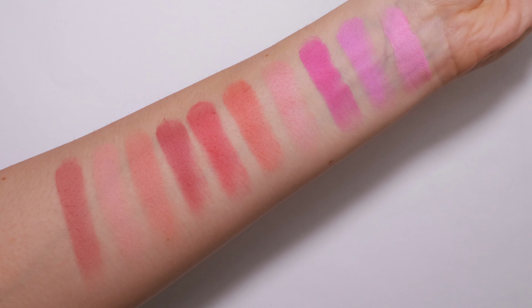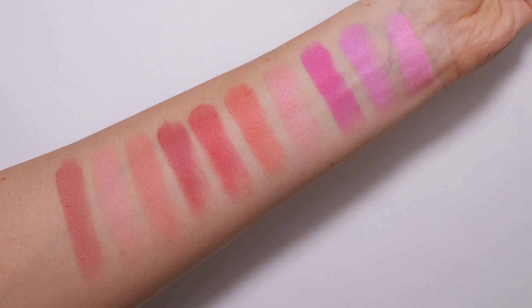Now, this is a long-lasting, lightweight formula. It's very easy to blend, it's vegan and of course cruelty-free. And this blush launch is especially perfect for those of us that love cold makeup looks. We've got this gorgeous red that will just perfectly simulate flushed cheeks in winter. We also have the shimmer blushes. I'm wearing one right now on top of the matte formula.